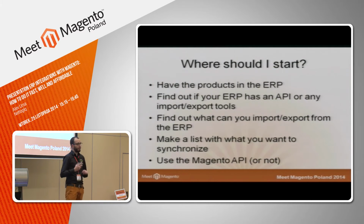Make a list. This is very important, with a product owner, of the things that you're going to synchronize between the two components. Don't leave it like, okay, we will find out during the project and just add this, add this, add this. Also, I recommend you use the Magento API to insert and to import and export information, but if you don't want to do it, maybe it's too slow for you, you can build a custom extension that does that.